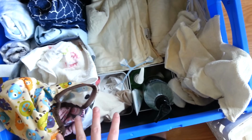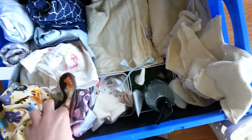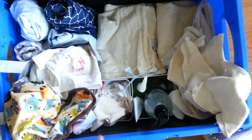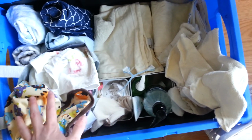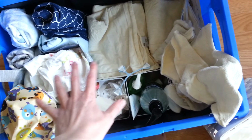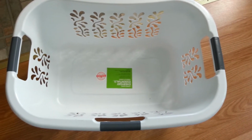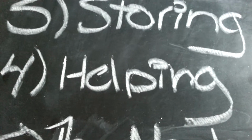So I have a place for change pads, I have a place for my flats, wipes, solution, liners, and then odds and sods covers, that type of thing. And what I really like about this is that once my laundry's dry, I take it right from there and put it in here. So I skip the laundry basket altogether.